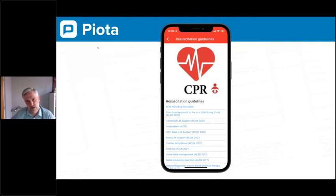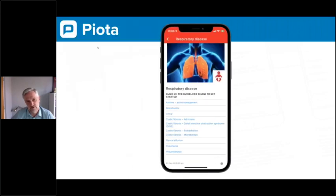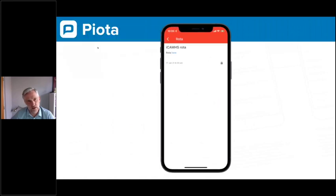You can open it up, you can read it. You've got that information literally within a couple of seconds, as opposed to having to go onto the internet, logging in, searching for it and finding it. So it's just increasing efficiency and providing much more information, I suppose, to those that need it when they need it. But yeah, lots of information about different diseases and different guidelines.